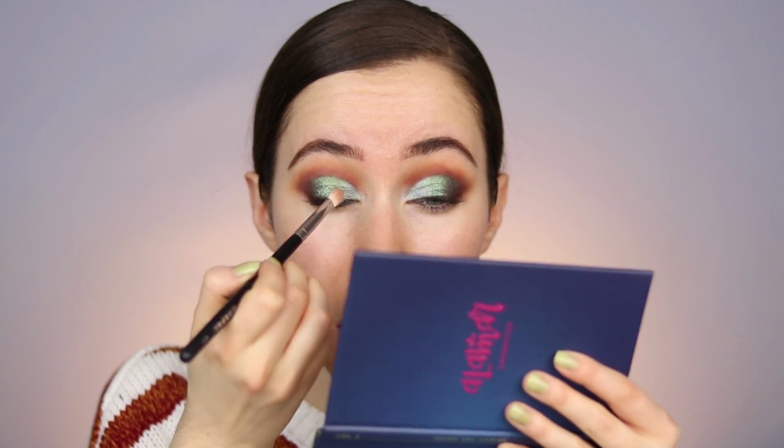I'm going back into that teal shade called Celia, and I'm just layering that right on top of the edge just to make sure that it's nice and blended. Well, this is a very fun look. Matches my sweater. I look crazy with the sweater, but that's okay.